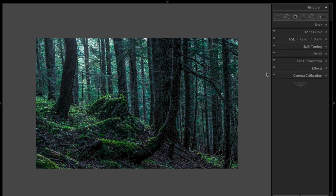that's just for starters. But if I hit the backslash key, this is the image as it was sent to me, and this is after I just did a 30-second modification to it. I enhanced the green a little bit and I made the trunks of the tree stand out a little bit, so I have a little more subject to catch our eye and to look at.